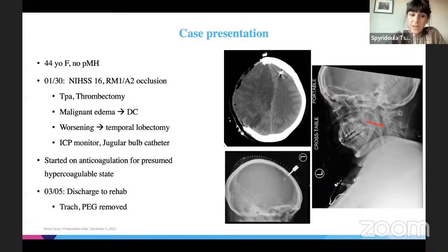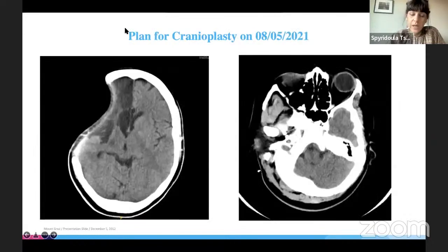While in rehab, her trach and PEG were even removed. To be aware, she was started on anticoagulation for a presumed hypercoagulable state, even though that was never really proved. There was no biomarker indicating that, but because of the miscarriages, the big stroke, and the idea that during the thrombectomy the clot was being reformed, she was started on anticoagulation. So the plan was to come back 5 months after her decompressive hemicraniectomy for cranioplasty.